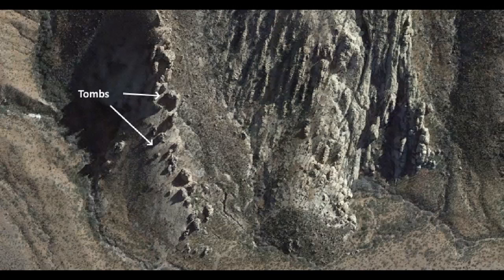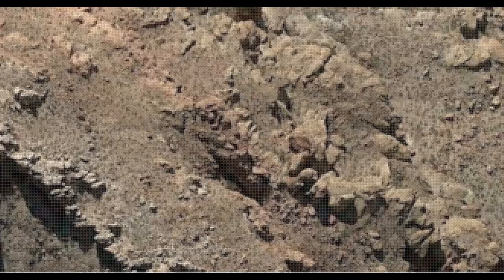And to the left you can see the top of a ridge line where a whole bunch of boulders have been hauled over to there and put on flat platforms. Again, most likely tombs. There appear to be faces carved into the rock just about everywhere on this ridge line.